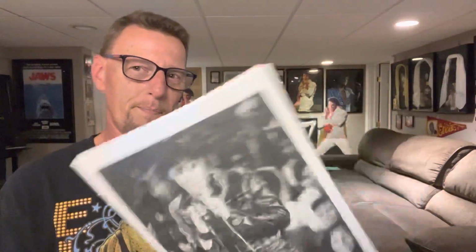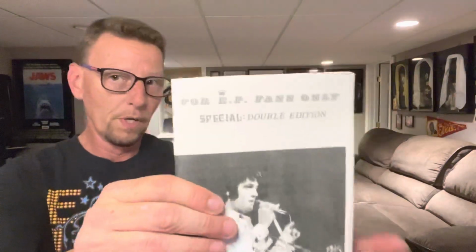Here's the next issue. Back cover. I'm not going to show them all, but I just wanted to give you an idea of the quality of the reprints. Here's a special double edition, because at points they were kind of running behind or short-staffed. But great pictures in these. You can see the cover as well, and again, the back cover.